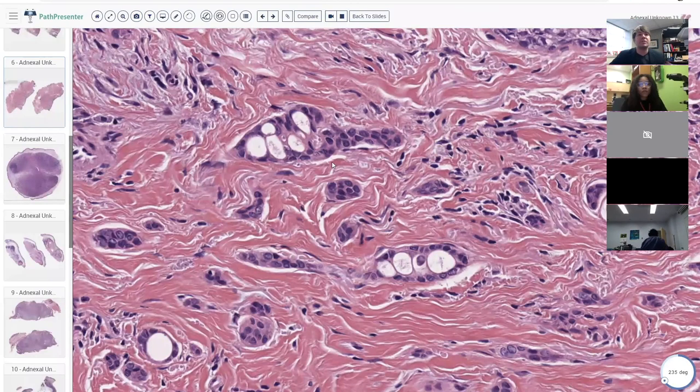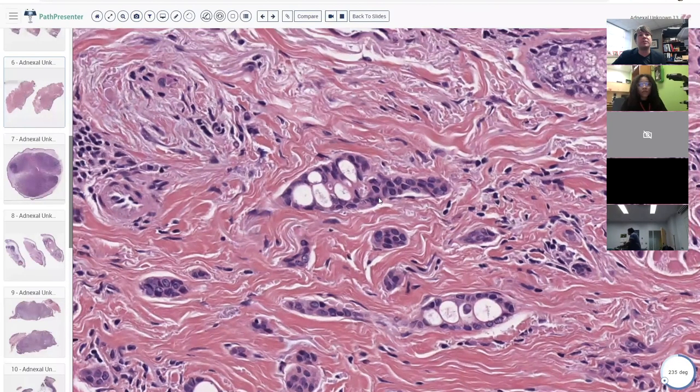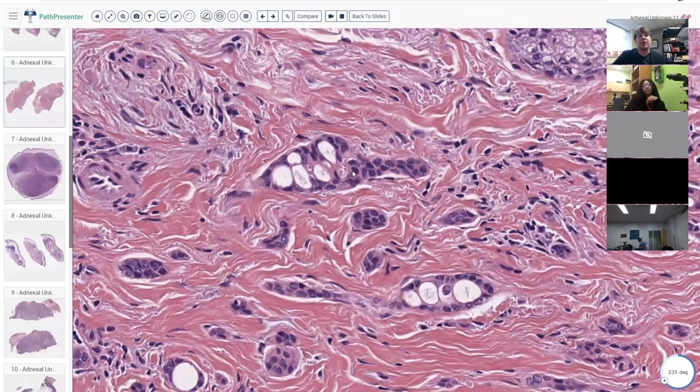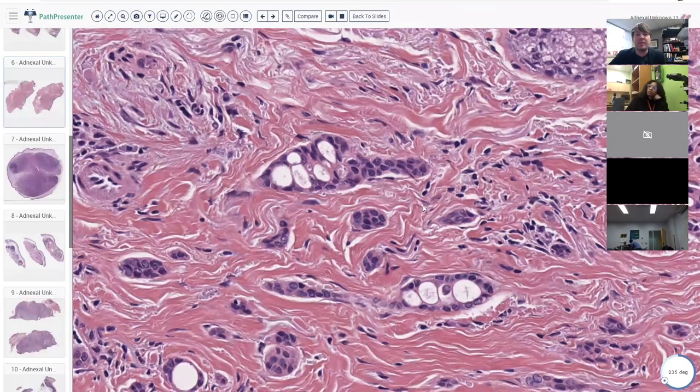So I wasn't gonna go into metastases here, but if you were debating between a metastasis versus say microcystic adnexal carcinoma, and you could only do one immunostain to help sort those out, what would you do to sort out a skin adnexal tumor from a metastatic adenocarcinoma? Any takers? You can type it into the chat box. This is one of these little things that I actually find very helpful in real practice, and I use it a lot.